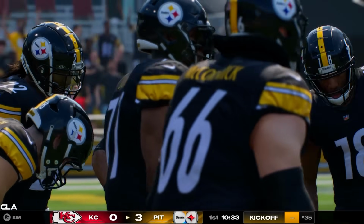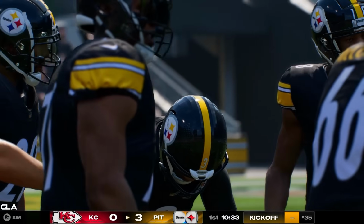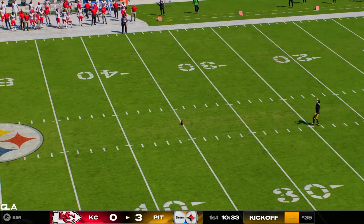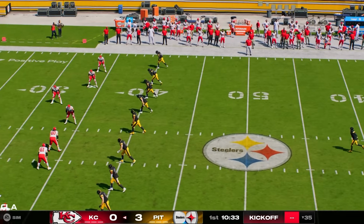I think he was hoping for a little bit more of a chip shot. Instead, they made him stretch it out a little bit, but he's got to feel great now that he put it through the pipes. 3-0 our score as we ready for the kickoff.